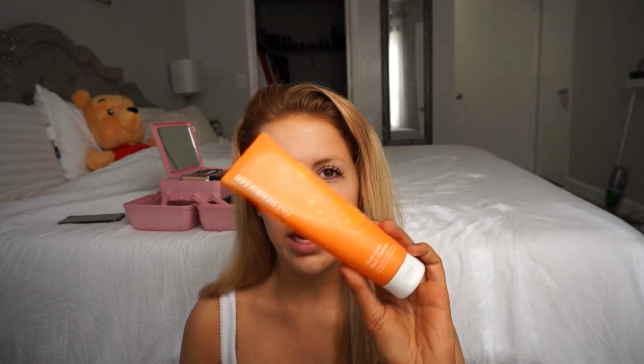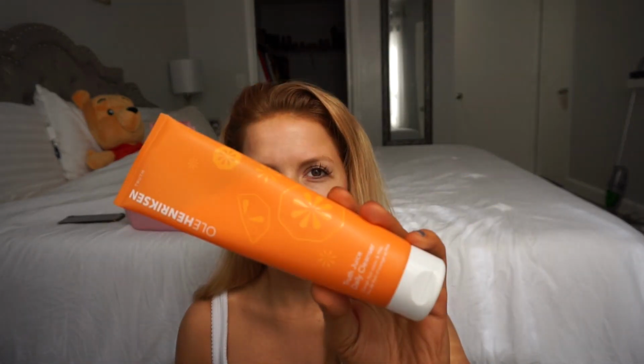Jart, but I didn't like it as much as this, the Ole Henriksen, and this is also at Sephora as well. And Mario is at Urban Outfitters, I think Ulta. I don't know if they have it at Sephora. I can't remember. I don't think so, but I don't know.